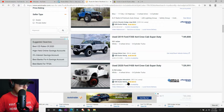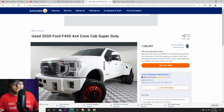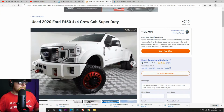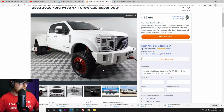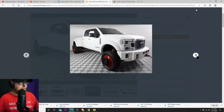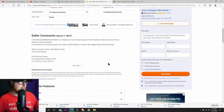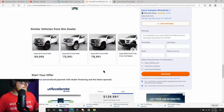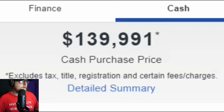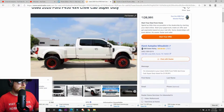And then of course we have a truck here for 140 grand. Wow. Yeah, that is just unbelievable as well. It's brand new. It's a 2020. This thing was just out of the showroom, out of the factory, and right into SEMA. Stripped apart, replaced everything, powder coated everything. Bada boom, 140K. Wow, wow, wow. Yeah, not my thing, guys. Not my thing at all.